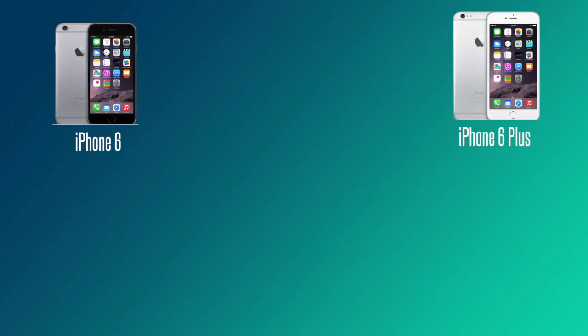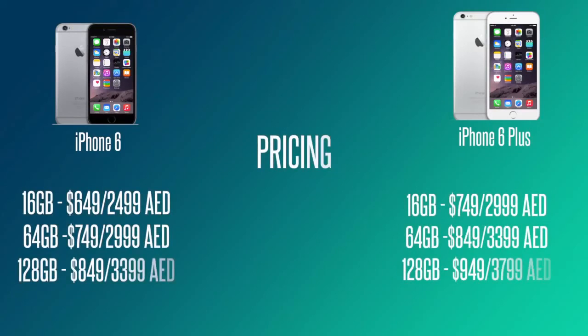Now finally, we're going to talk about pricing. This is an area where there's a major difference, and I think it's going to be an overriding factor, along with the actual physical dimensions of this device, for people to decide on. So the iPhone 6 comes in 16 gigabyte variations. You can see on the screen, I've listed the dollar price and the UAE price. Most people will get either a 16 or a 64 gigabyte now. It's a shame that Apple haven't just completely removed the 16 and included a 32 as a base model.